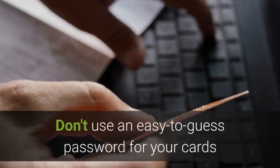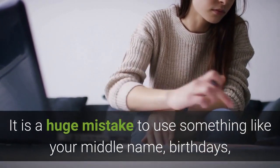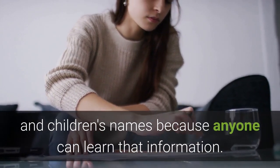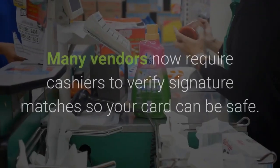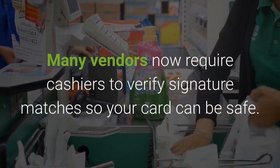Don't use an easy-to-guess password for your cards that can be simply figured out by someone else. It is a huge mistake to use something like your middle name, birthdays, and children's names because anyone can learn that information. As soon as you receive your credit cards, sign them. A lot of people skip this step and have their cards stolen. Many vendors now require cashiers to verify signature matches so your card can be safe.